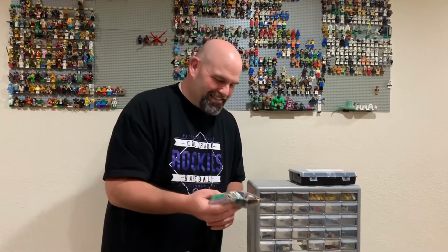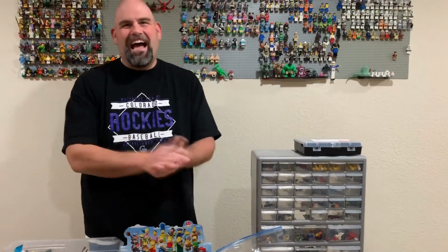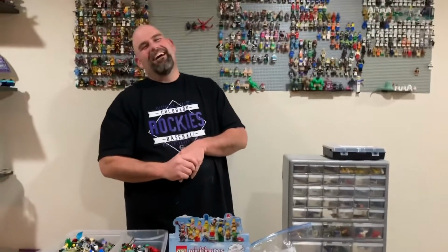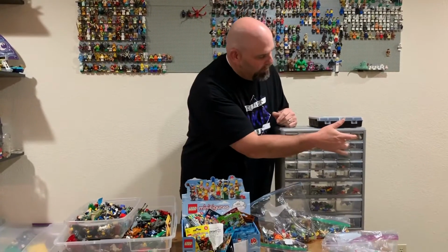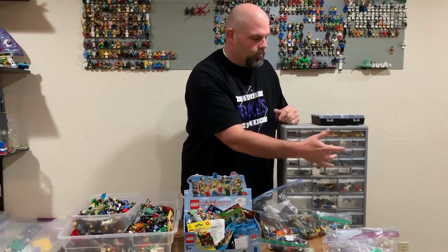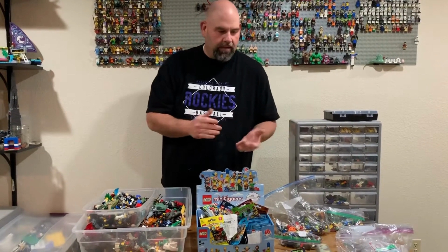How do you know the difference? So, this one says done, this one says in the book. So I separate them out. Like one of these will have all heads, arms, hair. They're all separated out in there.